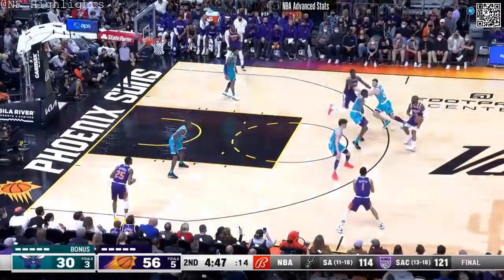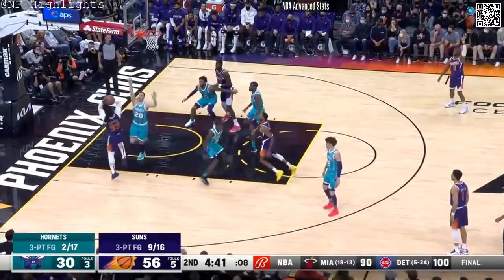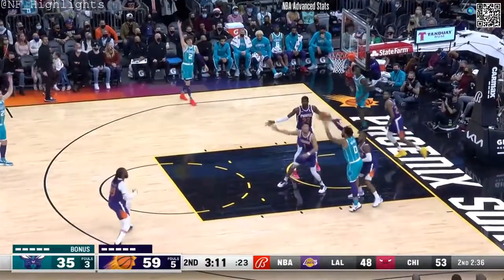See what's most impressive, though, Tom? Because you know, we get caught up in the Suns' offensive prowess. The Hornets only have 30 points. I mean, this is why the Suns are good, for their defense. Rozier on the push. Couldn't get it to go.